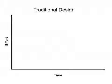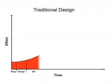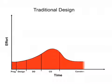A new strategy is necessary to shift more effort to design and away from other tasks. It requires an examination of effort over time. Let's start with the diagram where effort is measured over time. We architects traditionally begin schematic design with a small team. As design progresses through design development, the team and the effort increase. Effort is at a maximum during construction documents. During bidding, effort is greatly reduced. Finally, a small effort is expended during the construction phase.